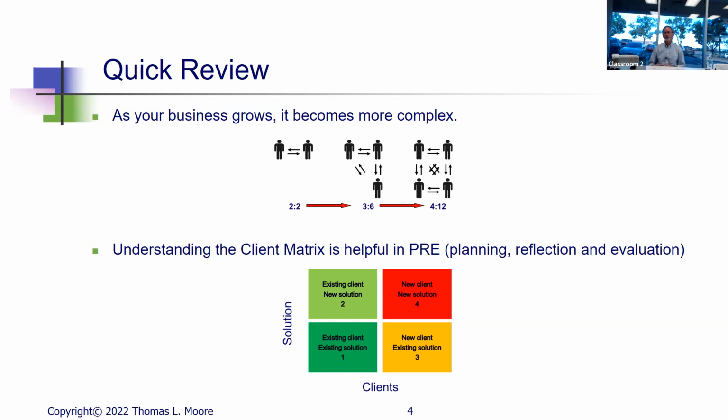The other concept that we talked about was this notion of a client matrix. Where we discussed this was there's a combination of solutions and clients that you can consider when you're looking at how to sell and market to people. And what we talked about was the fact that selling to existing clients with existing products or services is by far the easiest thing to do.